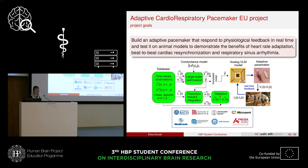This project is about the pacemaker. Pacemakers currently use an accelerometer mounted on the pacemaker, so when you move, it can sense your acceleration and adapt the heartbeat of the chambers. But here, what we want to do is to have a system that interacts with physiological data. We measure some data and we use it as an input for our chip. So we have to design this chip, and this is a huge project.